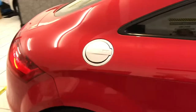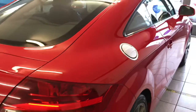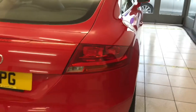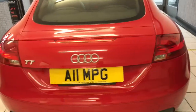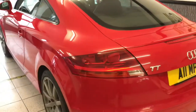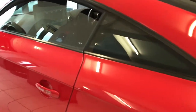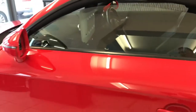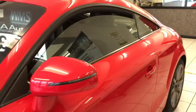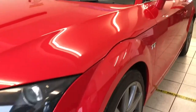Car's done 83,000 miles, has full service history, 12 service stamps, very well maintained car, in absolutely stunning, brilliant red. Nothing really too much to note about this car, probably other than the wheels. Some of the wheels are a little bit edgy, I suppose, for want of a better word. Other than that, we're pretty much there with this car.